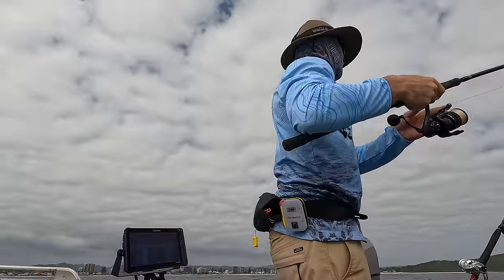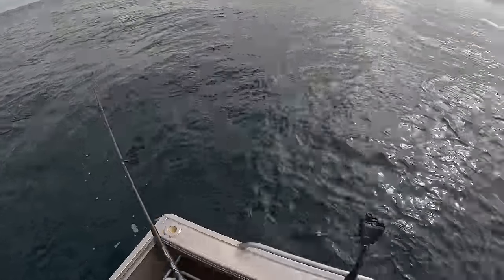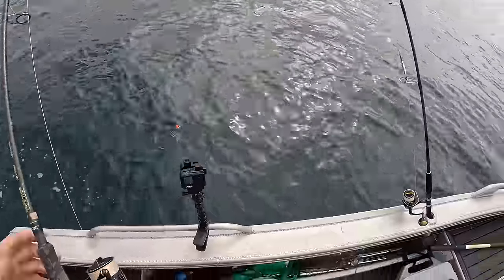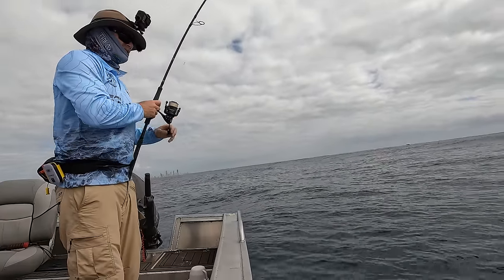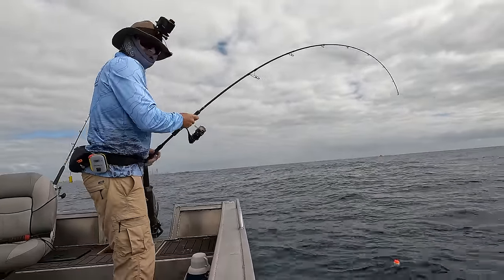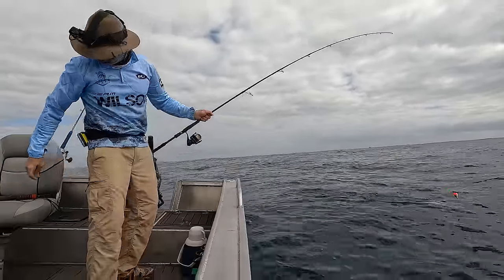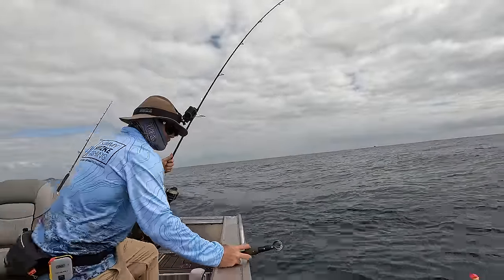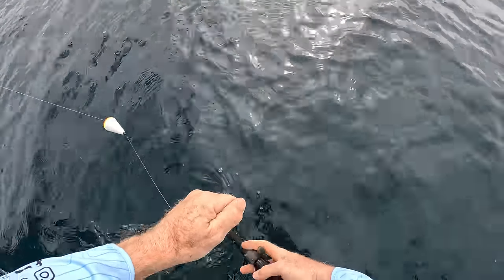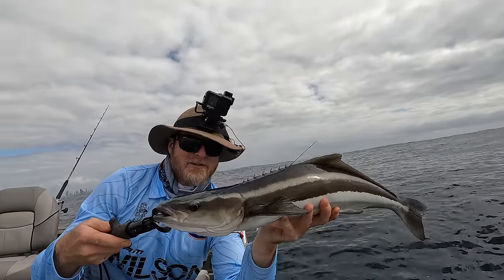See if we can get him on the old lip grips. He's playing up though. He's only a tacker. Oh, he might go. There you go. That is a very cute little cobia.